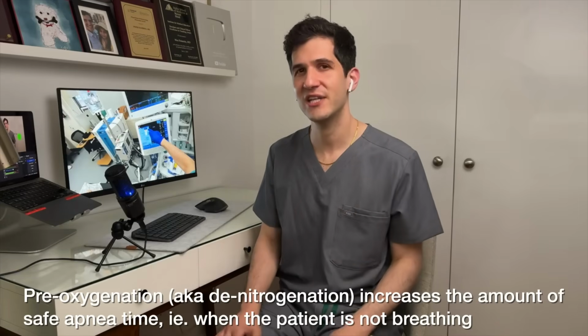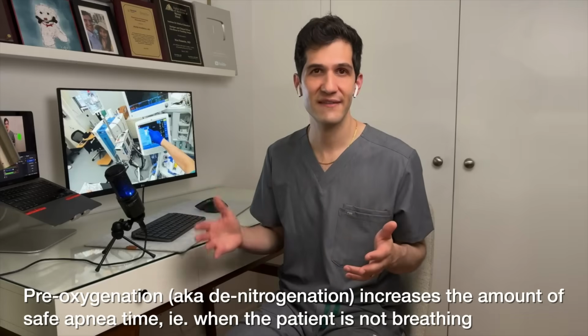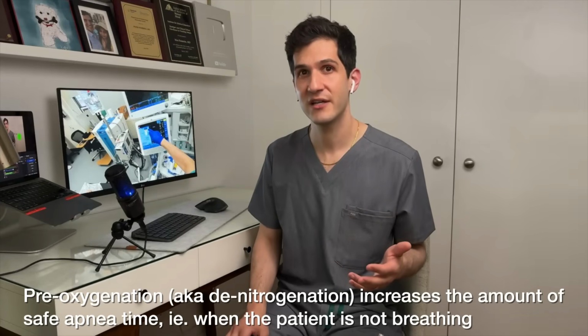The reason why they have to have a mask on their face is twofold. Number one is to fill up their lungs with oxygen. This is called pre-oxygenation and is a really important process for increasing our margin of safety after the patient goes under anesthesia. Basically, it gives us a longer period of time if the patient stops breathing for any reason so that they don't desaturate, their oxygen levels won't go down.